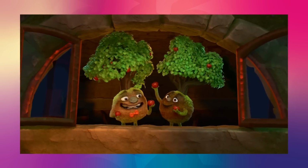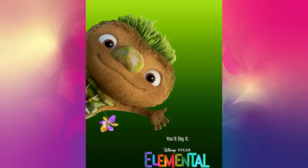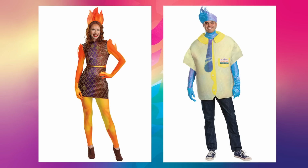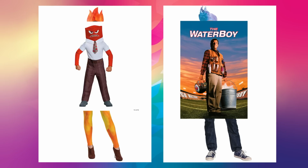And also, there's a lot of elemental meat left on the bone. Where's that dirt boy? Where's that farty cloud girl? You know, like, where are the other elements? This had a great opportunity to be an awesome family costume, and it just turned into a weird couple's costume. Who are you guys again? Adam Sandler's water boy and Anger from Inside Out?